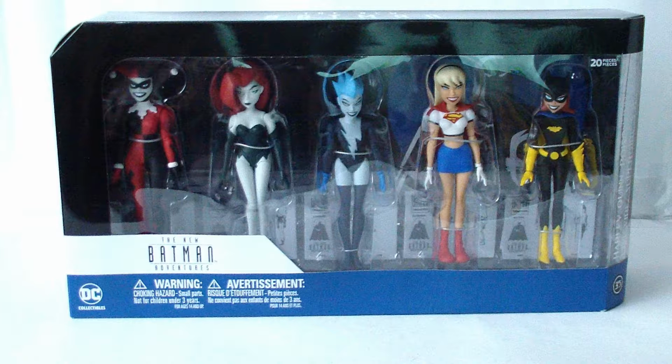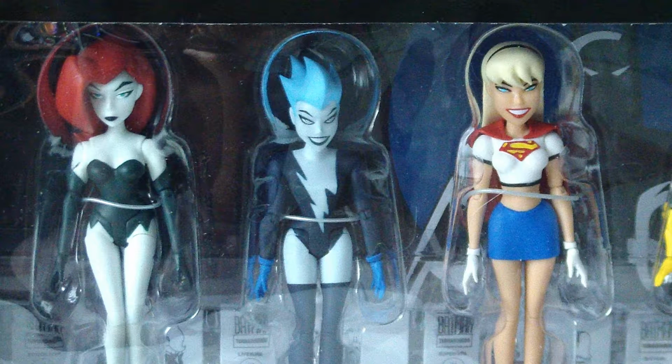So what we have here is the Girls Night Out 5-pack. It's all female figures. You get the Harley Quinn, Poison Ivy, Livewire, Supergirl, and Batgirl. This set consists of the first time offering of Livewire and Supergirl, and the rest are pretty much repeats with a little tweak to their paint jobs and look.